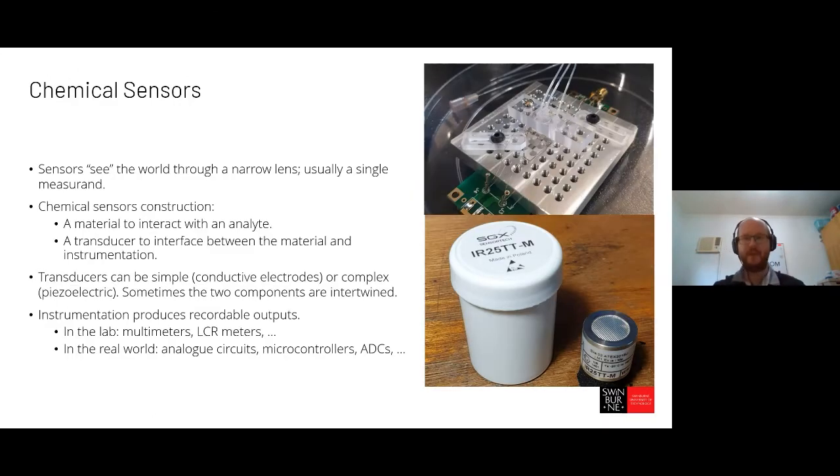So, this sort of general overview. When you're talking about sensors, I think it's important to remember what you're ending up with at the end of the day, which is just some black box, a device, which spits out values, right? And for that to be useful, you need to know what those values might mean. And so we have this very, very narrow view of the world with often just a single measurand coming out of your sensing device.